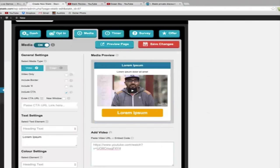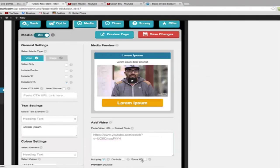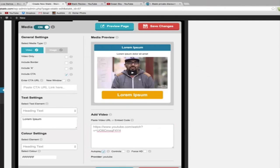And we can set it to autoplay. We've also got more options here. You can force it to be HD. You can show the controls as well if you wish. So I'll leave it like that.